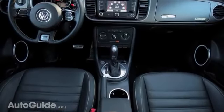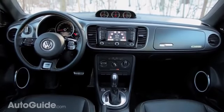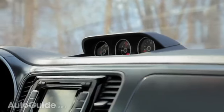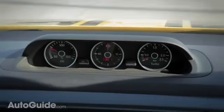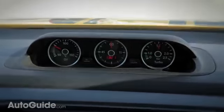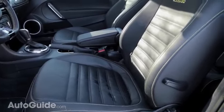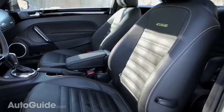Now, the GSR model is based on Volkswagen's most expensive R-Line model. That means that you get these gauges on the dash that give you boost pressure, oil temperature, and a clock. It's a little bit gimmicky, but we'll take it. It's kind of fun. The sport seats are comfortable and well bolstered, but that does bring me to 3 key complaints I have about the cabin.